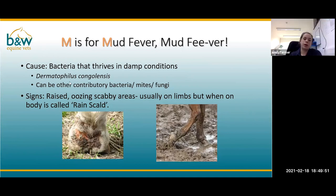Anyway, yeah, essentially it's the same bacteria that causes rain scald, which obviously they get on their back and things. Do you want to go to the next slide, Matt?